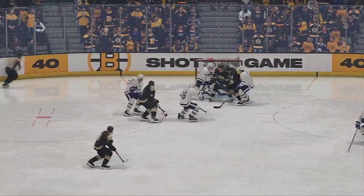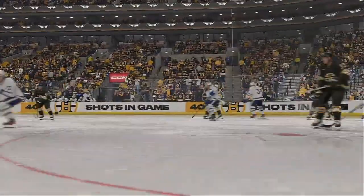I'm telling you, the time is now. This next shift, they got to build on that score. They are in one now.